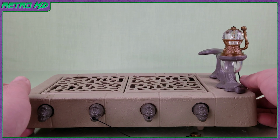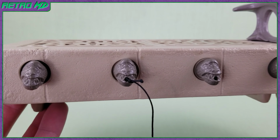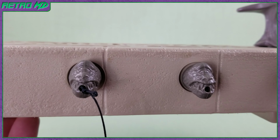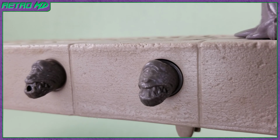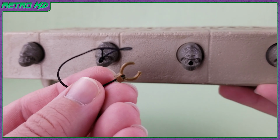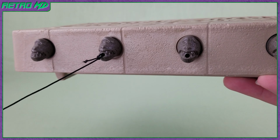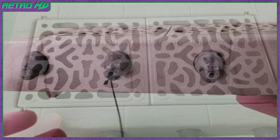Now let's take a look at the throne playset. This was a great inclusion, and until 2010, this was the only Jabba's throne that had been made. In the front of the throne are four monster statue heads sticking out. They are molded in a dark gray plastic. The two in the middle have holes in their mouths. This is because the throne contains a slave chain. It is just a black rope with a slave collar at the end that snaps around the neck of any prisoner. More on this later in the video.